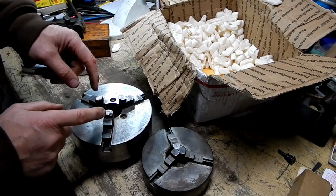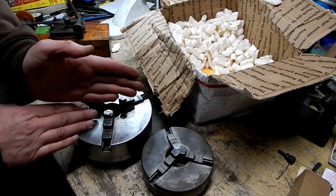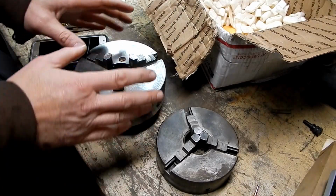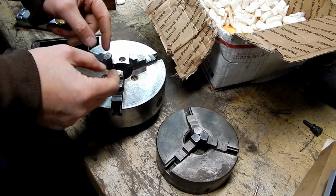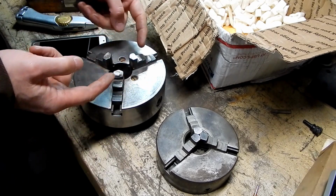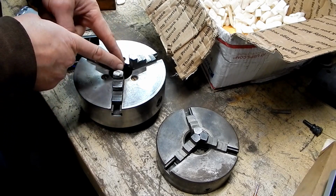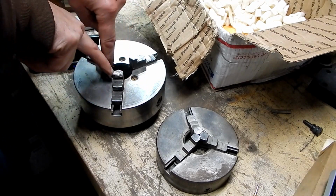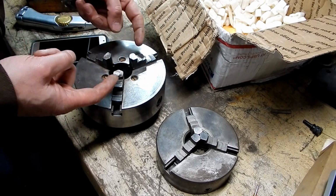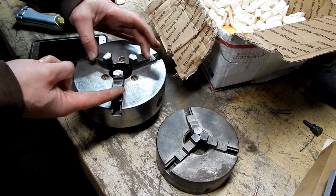The problem is, because the backside of the chuck jaws actually have curved teeth that ride in that scroll, you can't just take the jaws out and reverse them to grab something with the outside. So in other words, you can grab up to a certain diameter with the jaws on the inside here, right? And then if you have a cylinder or something that's hollow, you could grab it on these outside lands right here, right?